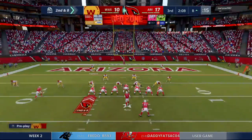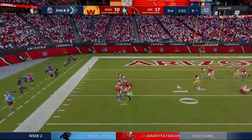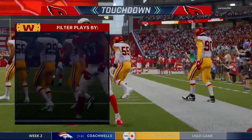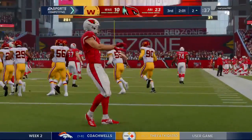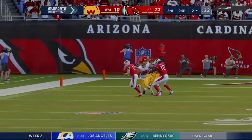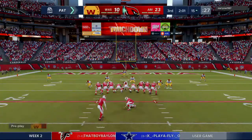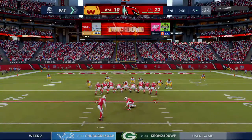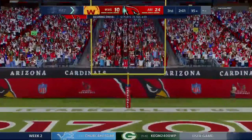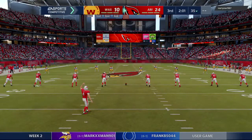Second and 8. A quick throw complete out to Isabella. And he'll take this one in for the Arizona touchdown. Andy Isabella, his 2nd touchdown on the season. And the Cardinals will extend their lead. Gonzalez now to add the extra point. And the lead is up to 14. Makes the score Cardinals 24, Washington 10.